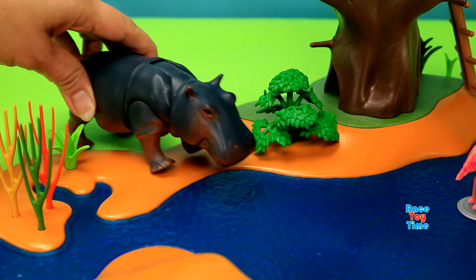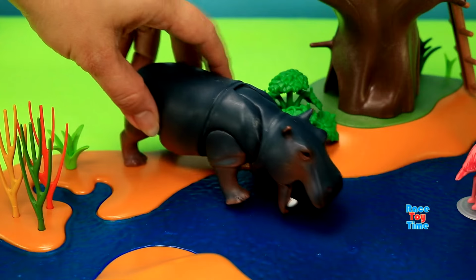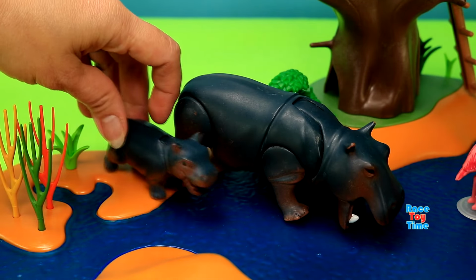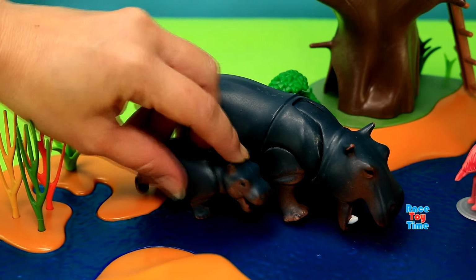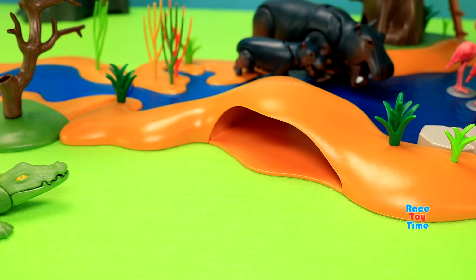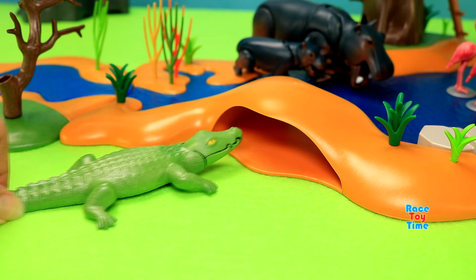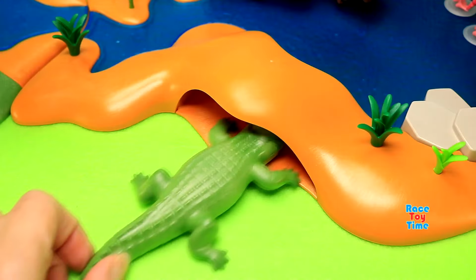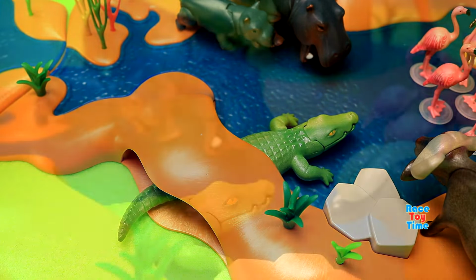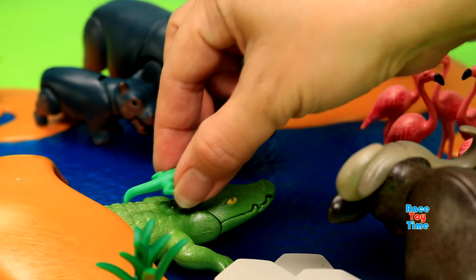Hippos also love to stay in water. Here's a big hippo and a baby hippo or a calf. We also have a crocodile. Here's the baby or a hatchling.